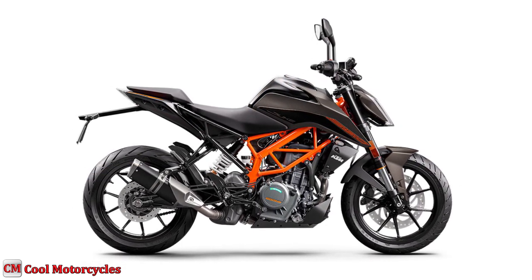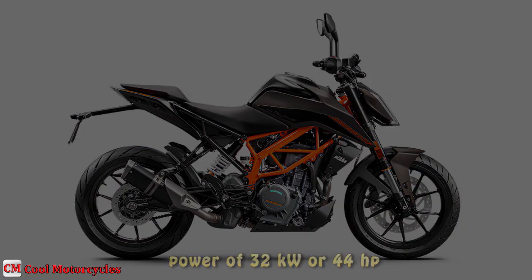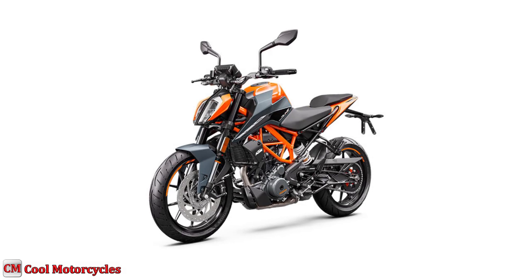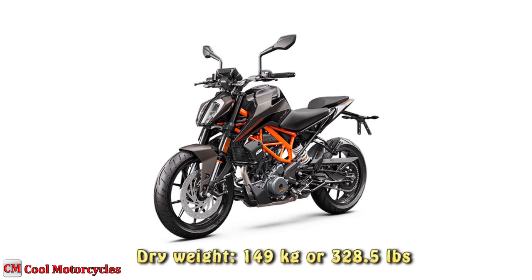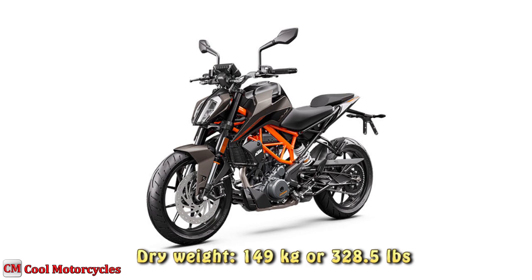This lightweight, compact engine produces power of 32 kilowatts or 44 horsepower. A bike as compact and nimble as this one deserves to pack a solid punch, with impressive power and a dry weight of just 149 kilograms or 328.5 pounds.